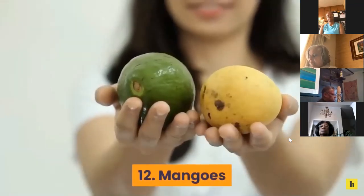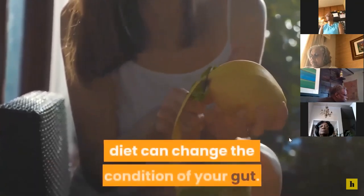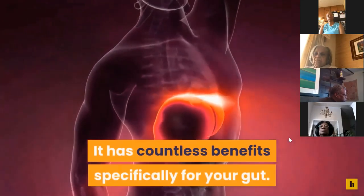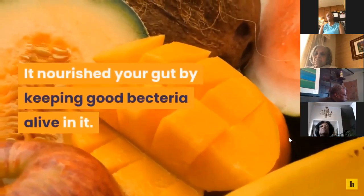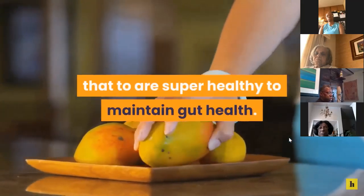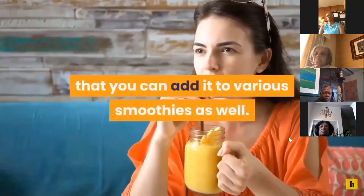12. Mangoes. Incorporating only one mango in your diet can change the condition of your gut. It has countless benefits specifically for your gut. It nourishes your gut by keeping good bacteria alive in it. It is also loaded with bioactive compounds that are super healthy to maintain gut health. The best part associated with mangoes is that you can add them to various smoothies as well.